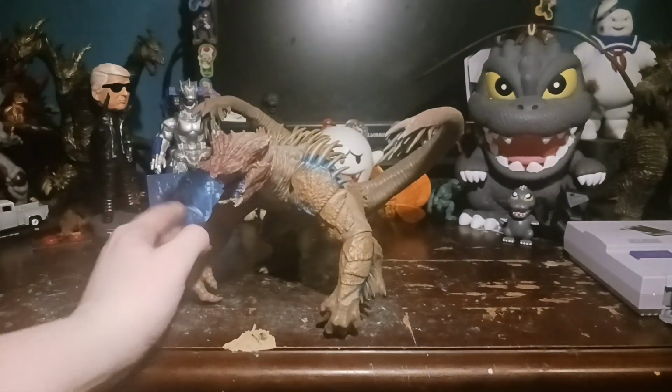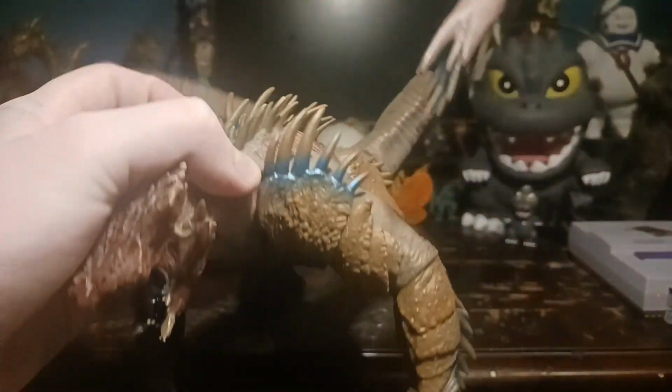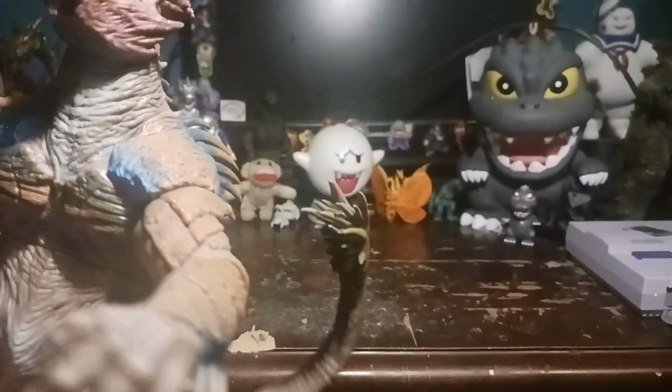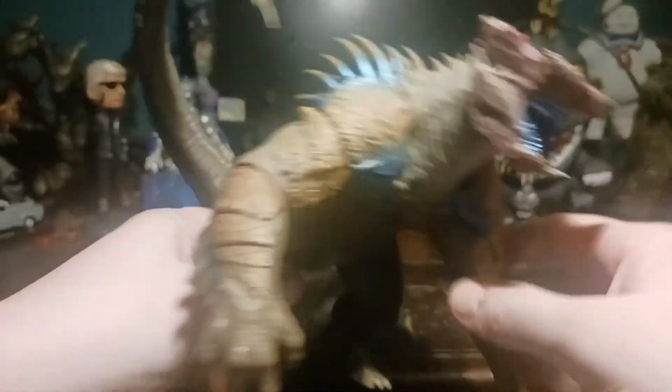But yeah, for the sculpt, it's actually extremely accurate. It's got every individual spine. It's got spines on the tail, which is my favorite part of the figure, actually. It's actually really cool looking. On the shoulders, the head, which have every individual little thorn.